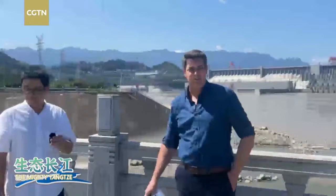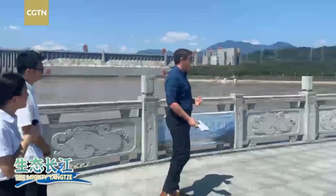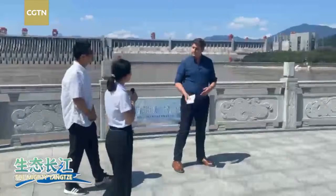Let's continue walking, because there is controversy with this project. There was criticism of this huge project here. There's a major concern and a major push by the government, correct, to try to protect the environment, improve the water quality, and protect some of the animals, the plants, the fish here. Tell me a little bit about that work.